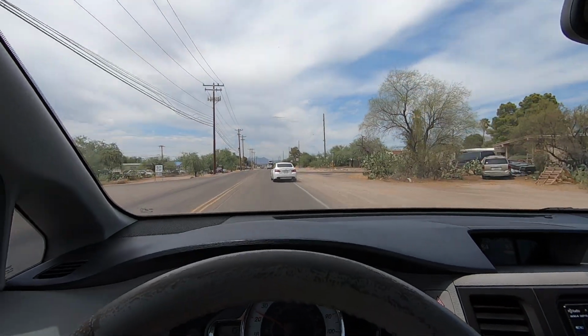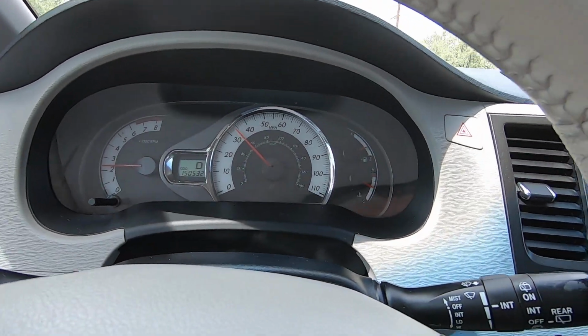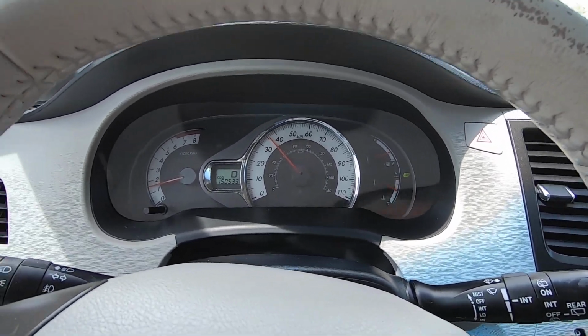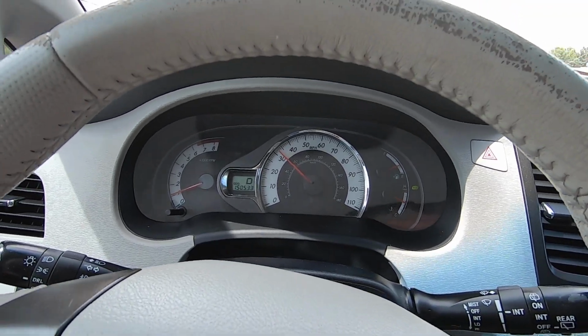Deposit's $500. Once we have a deposit, we have a deal. Until then, it will stay for sale. Please make sure you get that deposit in. We're not trying to make every dime we could possibly make off this vehicle. We want to leave some meat on the bone for you, so that you're happy with the purchase.